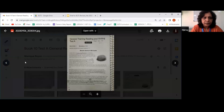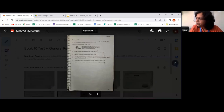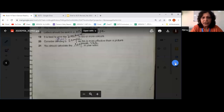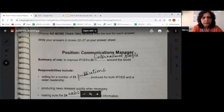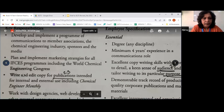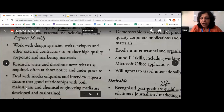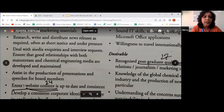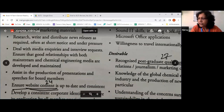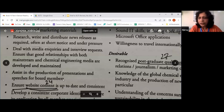Question number 24. Making sure the dash contains current information. So you have to make sure that something contains correct information. What is that? It comes here in the two, three bullet points below that. It says ensure. How do you know the answers from here? Because the question is making sure, and here they write ensure, which means the same. They're parallel expressions. So what should you ensure? That the website content contains correct information. So ensure website content is up to date. Up to date means current information. Again, they're using parallel expressions. So your answer would be website content.